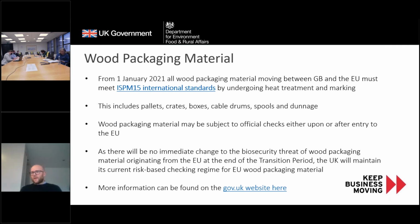that standard. So this is in line with international requirements for trade and is in place to protect the environment from pests and diseases. By definition, when we are talking about wood packaging material, we are including pallets, crates, boxes, cable drums, spools, and dunnage.